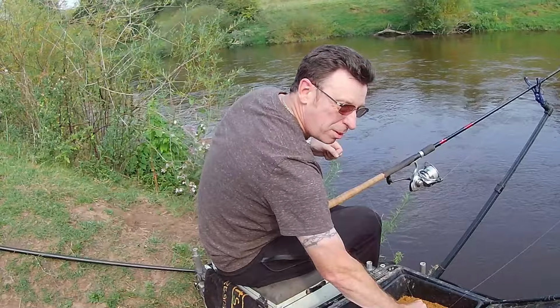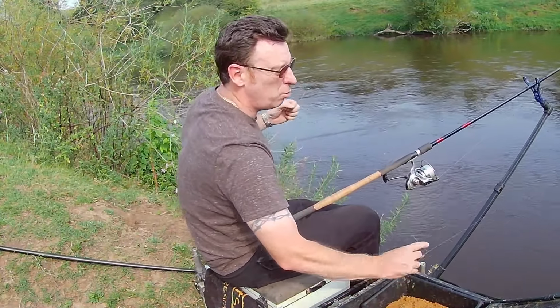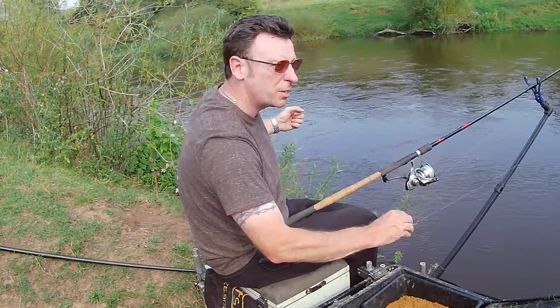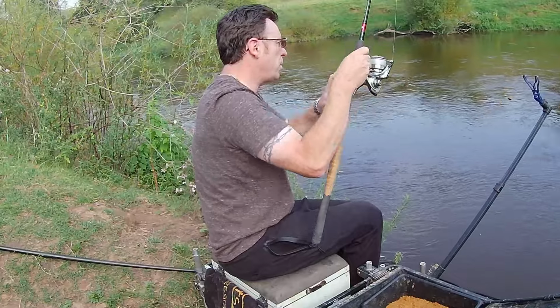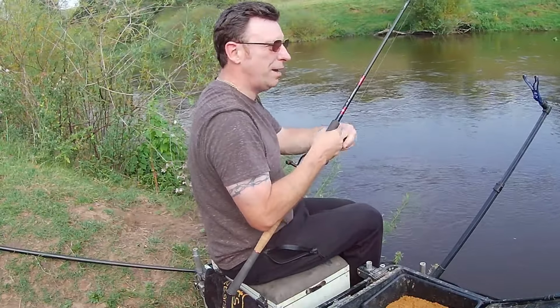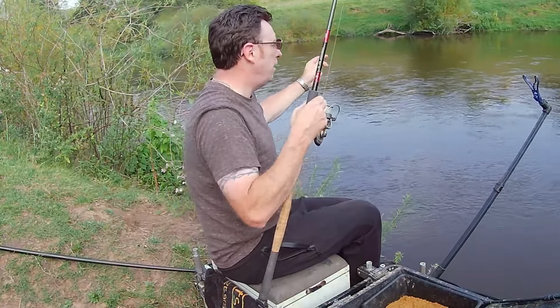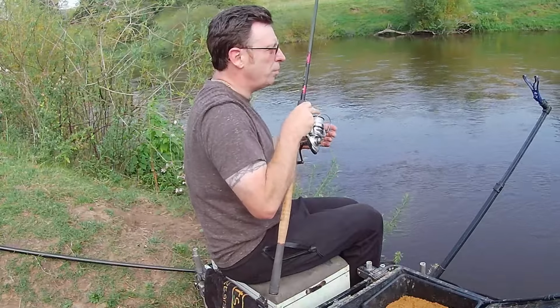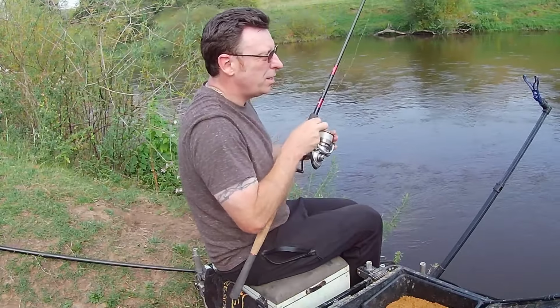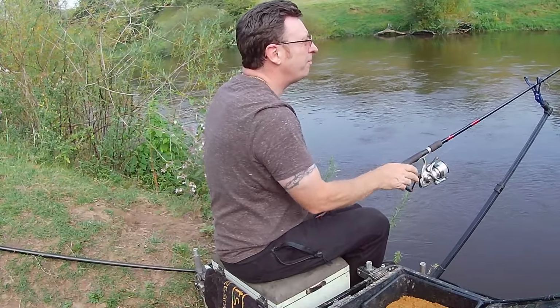Now, a lot of the time, people are feeding far too heavy on this river. I've seen this mistake all the time. Buckets full of pudding mix, loads of groundbait, and it just doesn't work. So I'm literally trying to catch one fish at a time now. If you catch six fish on this river, you've done quite well. Two or three seems to be about all you catch out of a lot of swims now.